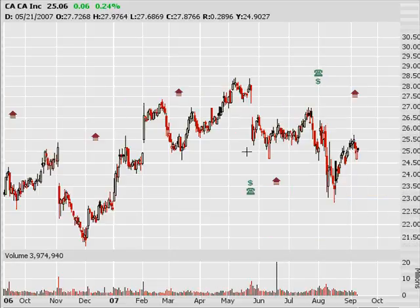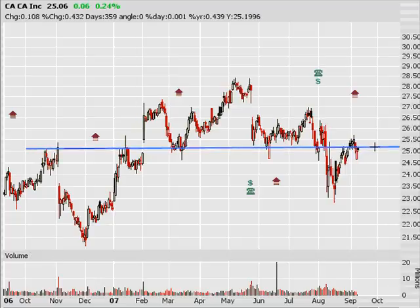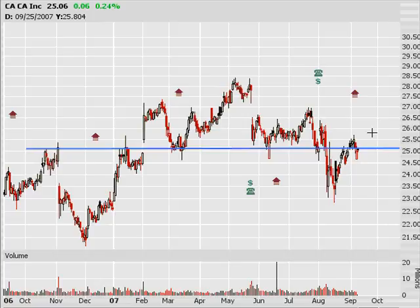I'm also looking at CA. And so there's kind of a mean here for this price action. It's rolling over from it here at about 25. I like that. CPS.